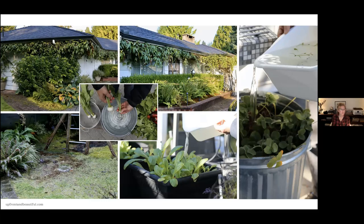Bottom left here, that is a big puddle in our backyard, which is a rain garden in progress, which I'm planting with wild edibles for birds. And then these pictures on the right, it's basically us pouring our vegetable washing water all winter into little vegetable planters and dormant strawberry planters that are outside our back door.